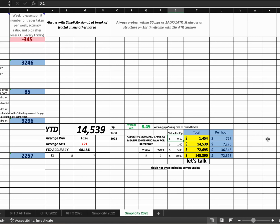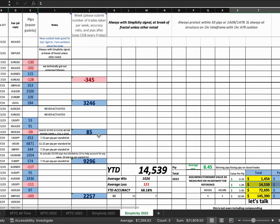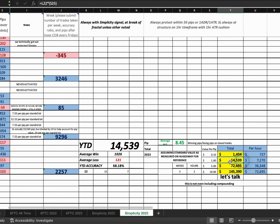But let's not do that. Let's look at this from kind of a middle ground, knowing that this is a lot closer to the lot size most people are going to be trading here or here. You're looking at over 14,000. Even if you missed some of these trades, decided not to, took 100% of the losses and only 50% of the wins, you closed out at 50% of these, you still made more than $7,000 in about 2 hours of your time in the last couple of months.